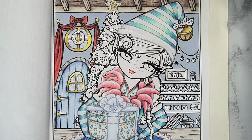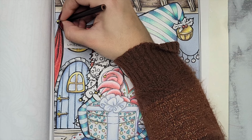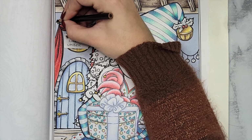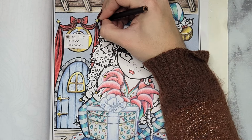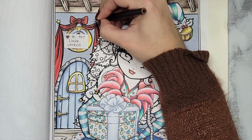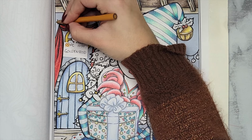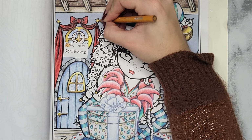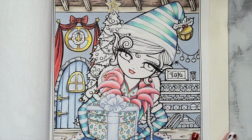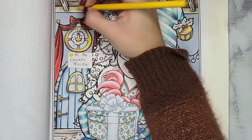And then we're going to go in with the dark umber. I'm just going to lightly try and outline these. And let's put in a little bit of the goldenrod in there. Not a whole lot because this is really tiny and we want it to be mostly canary yellow, but I want a little bit of that goldenrod kind of along the outside. And then with the canary yellow, we can just burnish that.